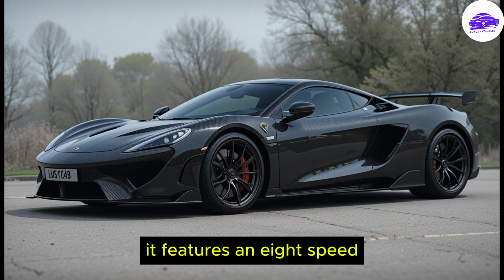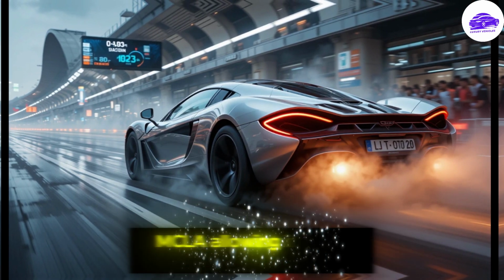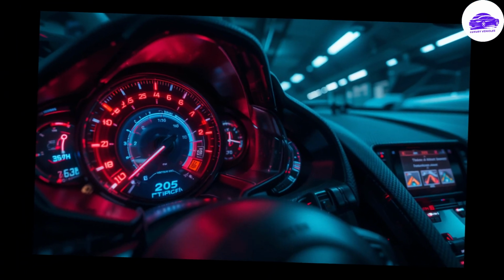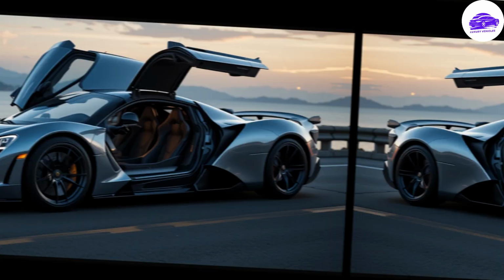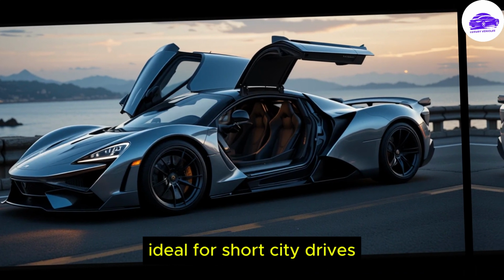It features an 8-speed dual-clutch transmission and a lightweight carbon fiber monocoque chassis called the McLaren Carbon Lightweight Architecture, MCLA, allowing it to sprint from 0 to 60 miles per hour in just about 3.0 seconds. The top speed is electronically limited to 205 miles per hour. The car's plug-in hybrid system allows for up to 19 miles of all-electric range, ideal for short city drives.